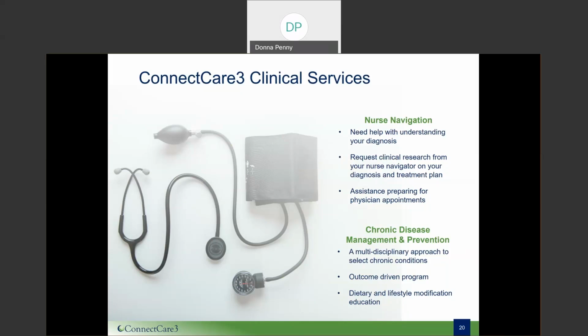And the nurse navigators help by ensuring that the patients they're working with understand their diagnosis, and they also provide them with clinical research about their diagnosis and their treatment plan. They help patients get prepared for their physician appointments. They'll give them questions to take to the appointment. And sometimes we're even able to join a patient if it's a video conference call situation, and we can listen and type up a summary to provide to the patient of what we've heard during that appointment.